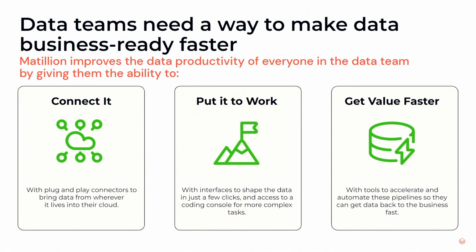So how do we do that? Well, the first thing we have to do is we have to get the data. We connect it. We've got 150 plus connectors within the product that allow you to go out to a wide variety of different data sources. SAP, NetWeaver, Google, the list goes on.